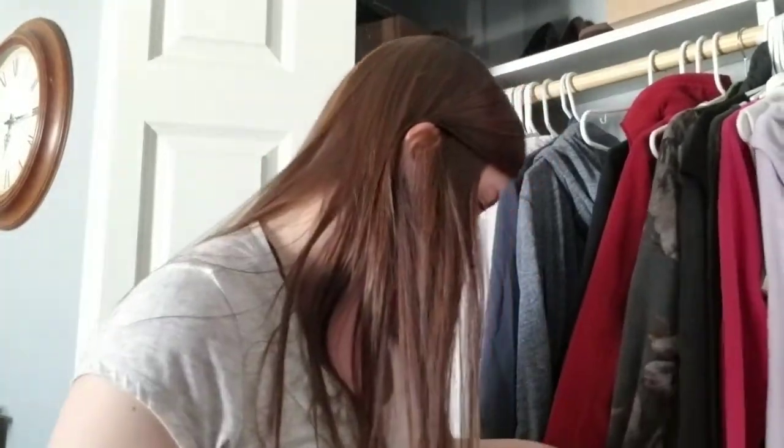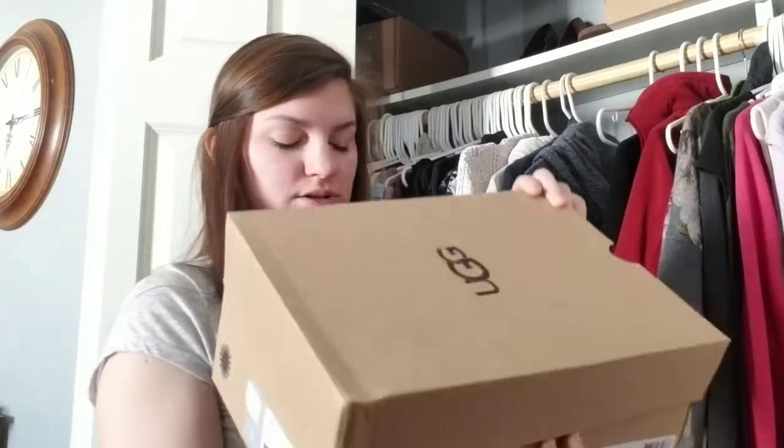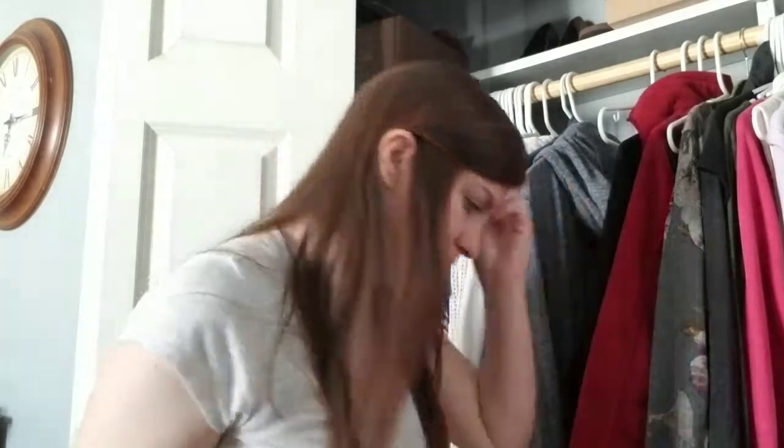So first things first, I do have my UGG boot box that I am going to keep. So I'm just going to set that box right there. One important thing is that if you do store your shoes properly in the box, they are going to last a lot longer.